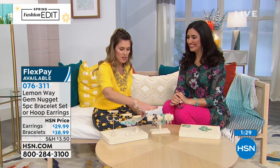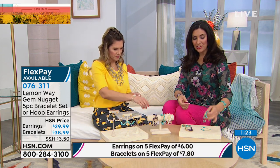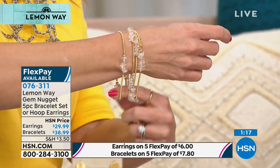So we have the clear, the purple, the turquoise, and they're all stretchy bracelets. So they look like bangle bracelets, right? But there's five of them. You're getting a set of five, all in whatever color you pick. But I want you to see that you actually are able to stretch those out.